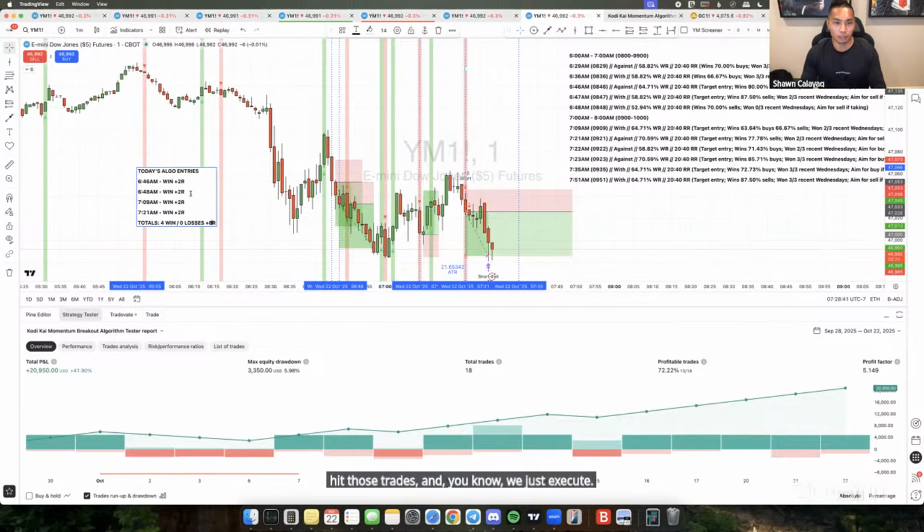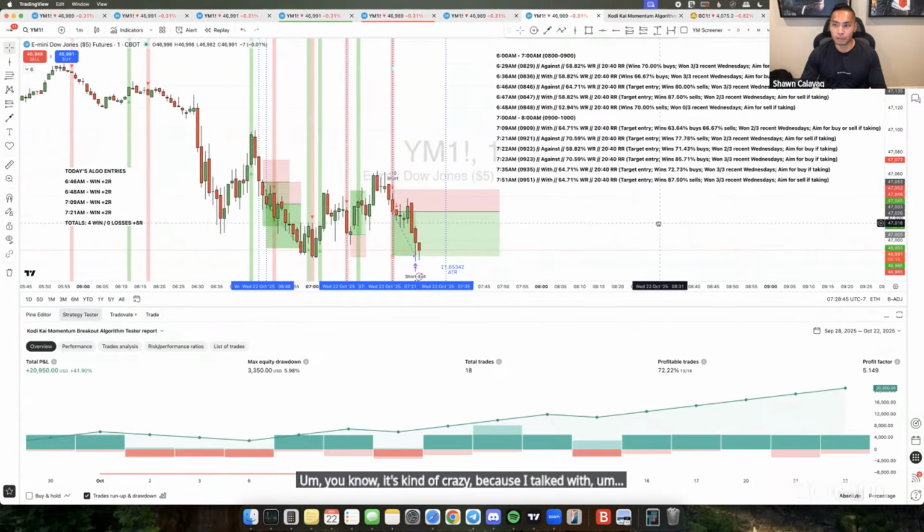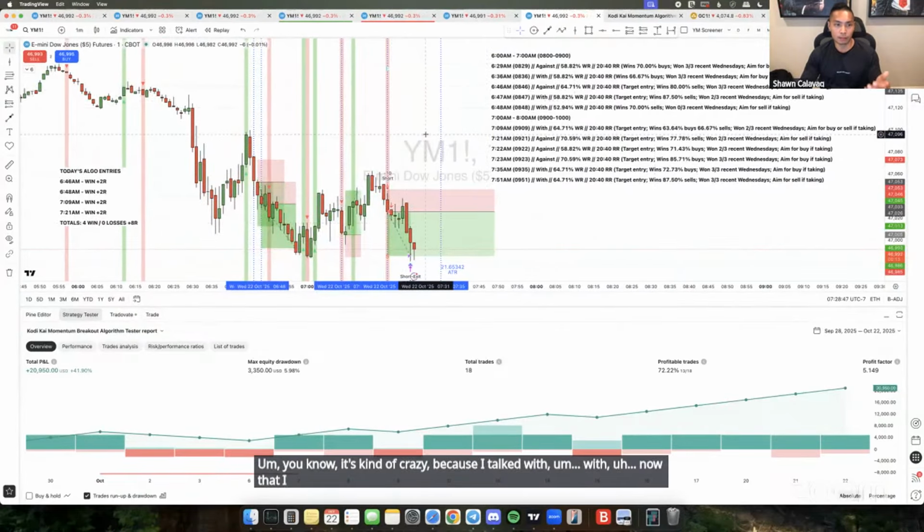It's kind of crazy because now that I'm basically a quant trader in this sense, I've been getting connected with other quant traders, and there's this other quant trader that I met, and he trades for the Wall Street hedge funds, right? The big hedge funds.